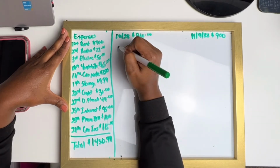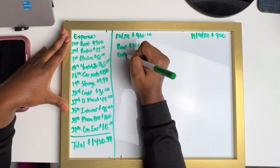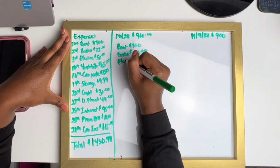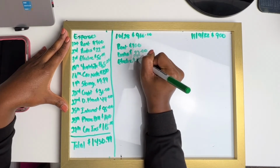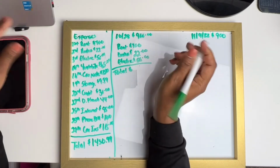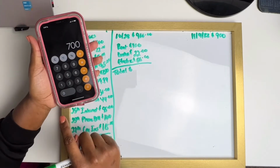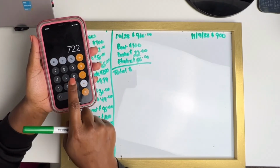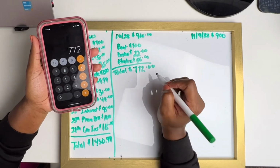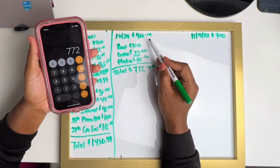So the first thing I'm going to do is just write down rent, $700, renter's insurance, right? $22, and then electric, $50. Total. Okay, get the calculator out, and we're going to add this up. So 700 plus 22 plus 50 is 772. So $772 total.